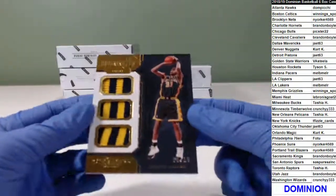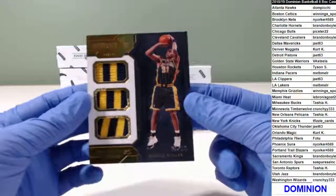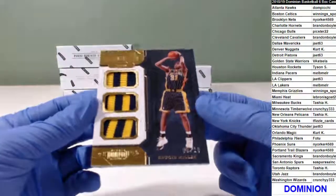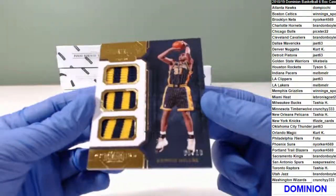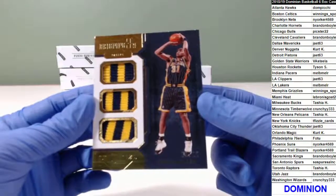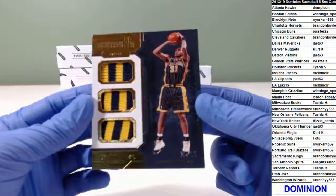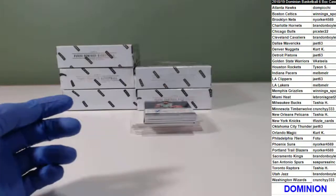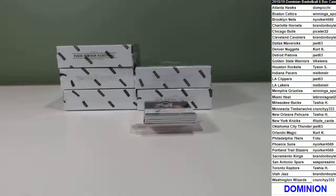Beautiful card. Up first, 9 of 10, Reggie Miller for the Pacers. Very nice. That goes to Mel. Close. You're just 9 numbers off, man. This is a break. We don't have to do a recap. Every card is basically a hit.